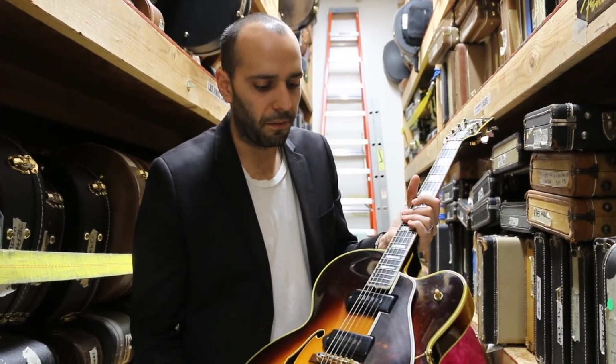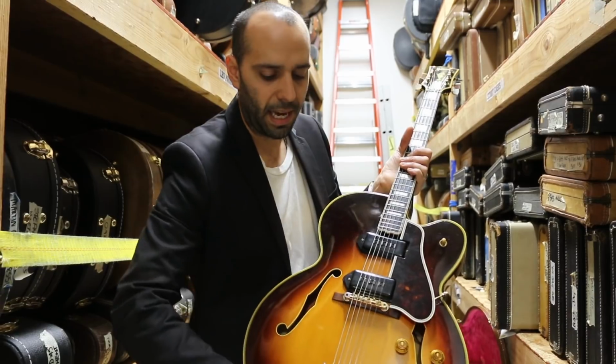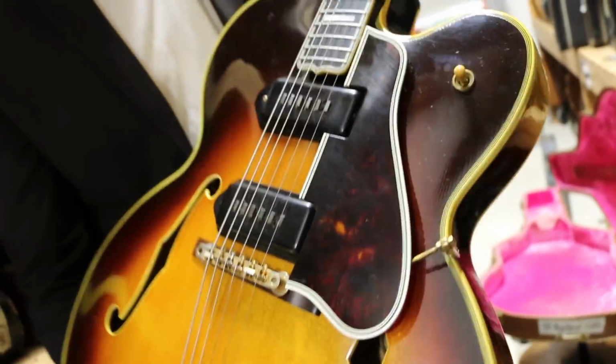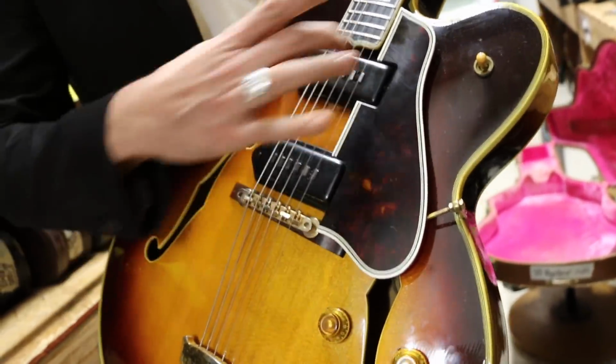So that's one of the features, and because of that scale length, everything gets pushed up into the front of the guitar. You'll notice the distance between the pickups is kind of tiny. Seems weird. That's because everything's pushed together. Because this bridge has to be pushed forward, everything gets pushed forward.